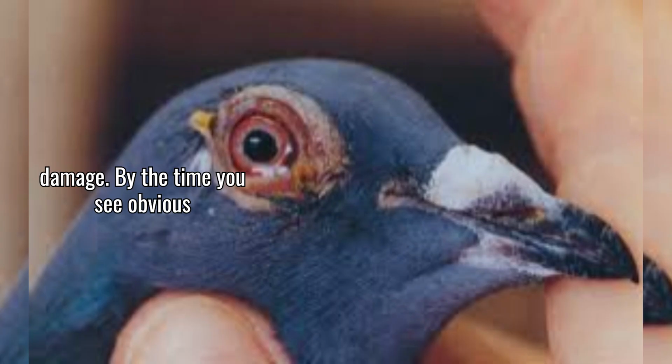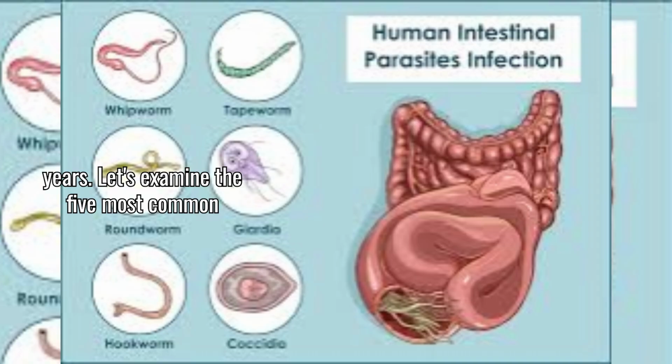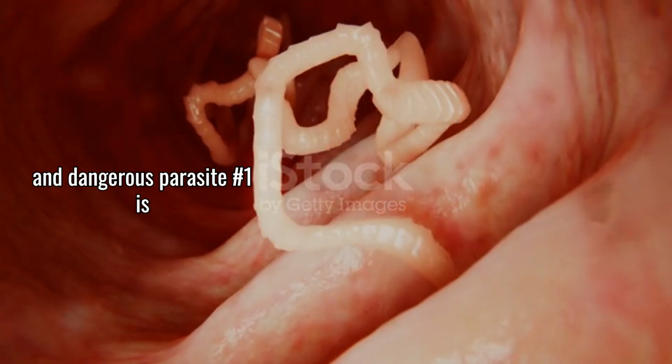By the time you see obvious symptoms, the parasites have usually been feeding on your pigeon for months or even years. Let's examine the 5 most common and destructive parasites that are probably living inside your pigeons right now. Starting with the most disgusting and dangerous.